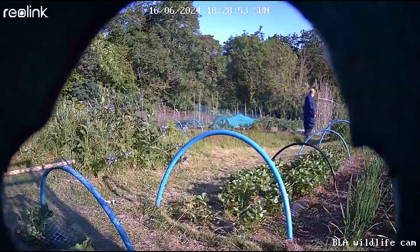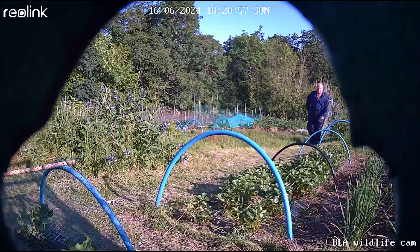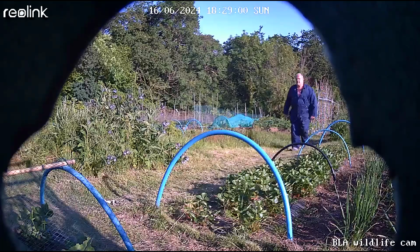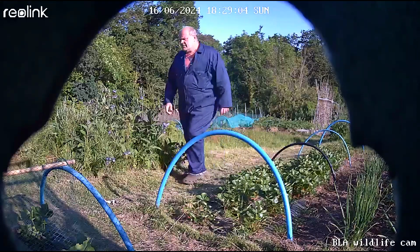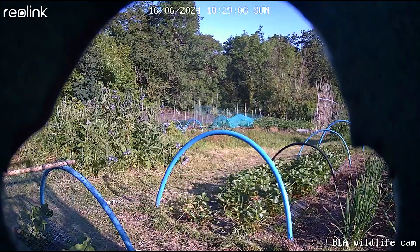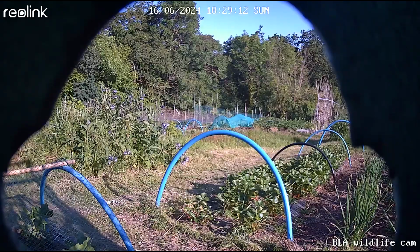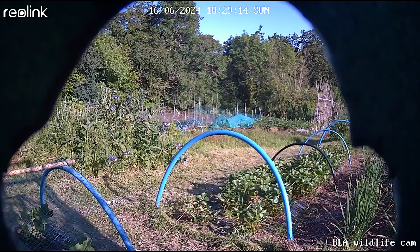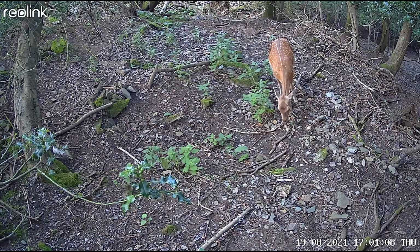Right, and so this is the actual imagery taken at the time of me being on the plot. It was triggered from all the way down there, so the sensor is pretty good, and the quality of the image is pretty damn good, to say the least. It's very good for wildlife when not hidden in a den, of course, and it gets sent through to my phone, and that's the important part.